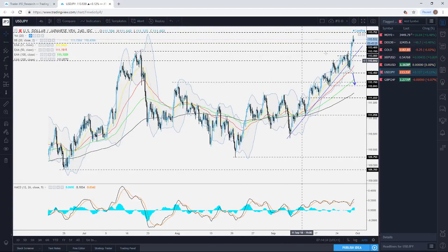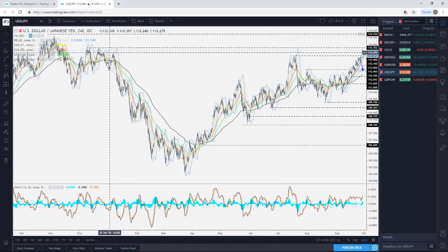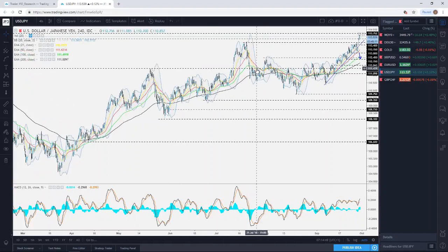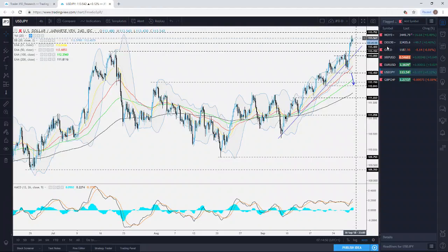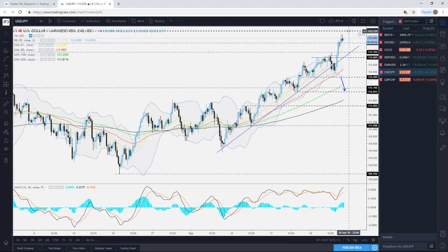Now this level here acted as a very good area of resistance around December time in 2017. So keep your eyes on that one. Could be a good level to watch. Certainly further accelerations to the upside could lead to some better levels, but let's keep those for a little bit later, and at the moment let's see if it actually makes a nice move towards the 113.75 today, and if it does, then we'll take it from there.